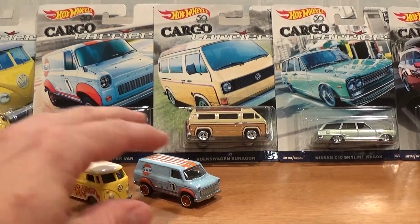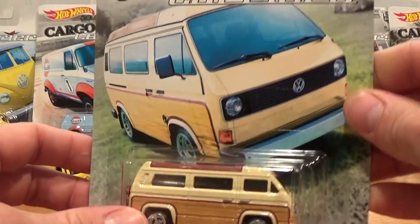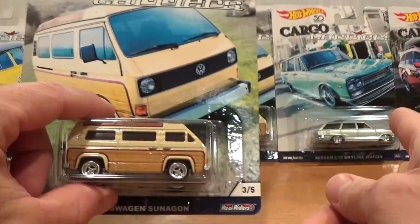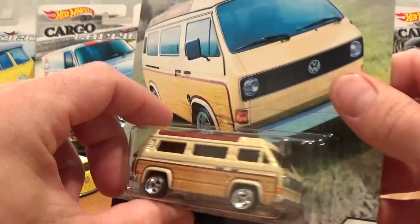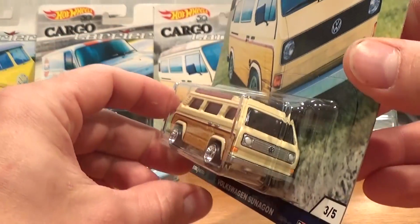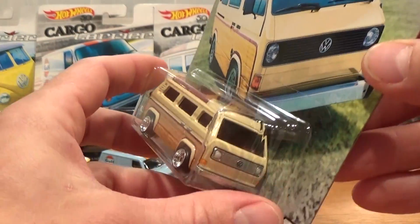And here's a vehicle that is a little bit tougher to open just because I had to spend some good money to get this. I had to buy this one and the Skyline from eBay because they have been hoarded and scalped in my area. So this one and the Skyline, both equally rare in my area.